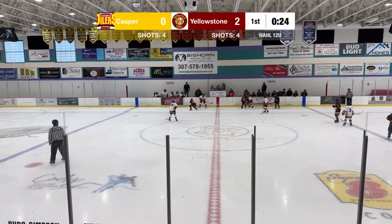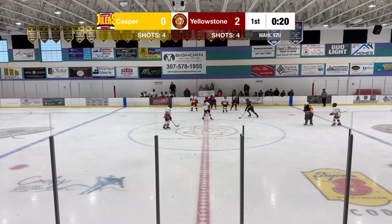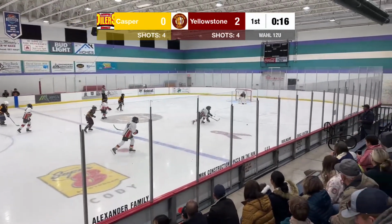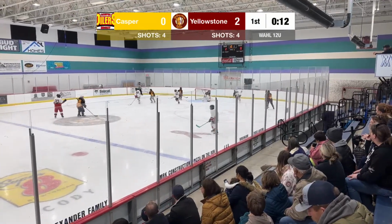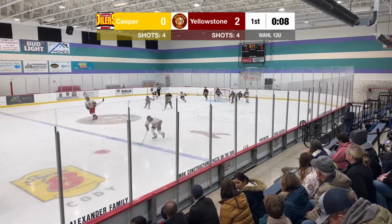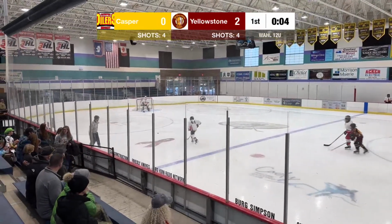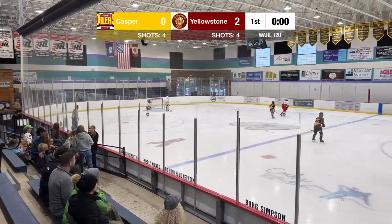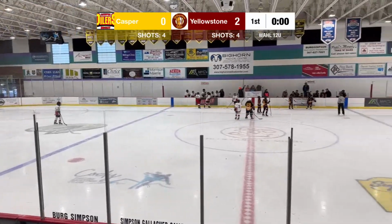Sending it forward. Jordyn White. Now back into the zone. Clark first to it. Clark will carry it around back behind Baker, loses that one. Jordyn White, she'll send it out here near side and able to clear the zone. Casper back to gather it in their zone. Gibson up there on the forecheck, but that'll be the end of period number one.